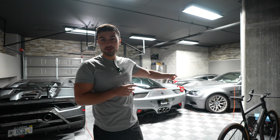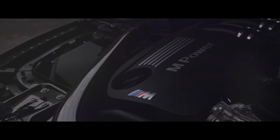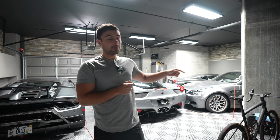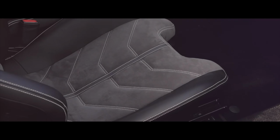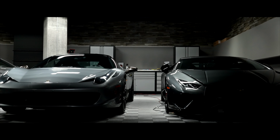You've seen the E92 M3 on this channel before as well, and some comparisons I did with the F80 versus that, and some other old content. So that's a 2013 E92 M3 Competition. That is a 2013 458. It's in a very, very, very similar spec to mine. And then he's got a Performante right here as well, Huracan Performante, which is absolutely beautiful.